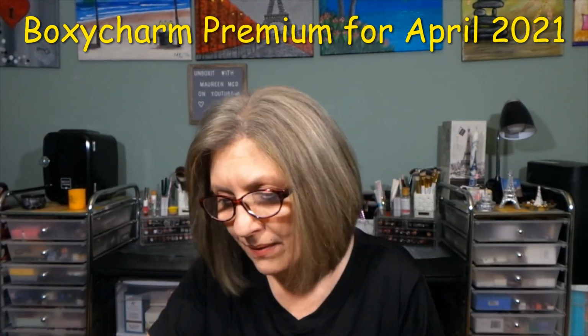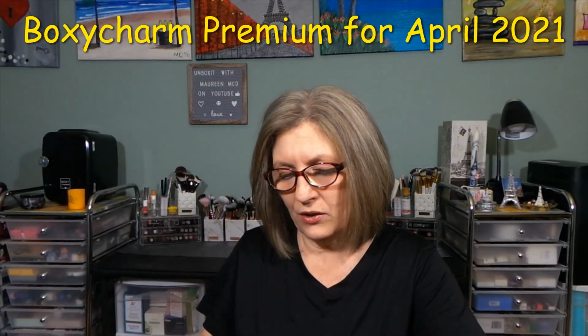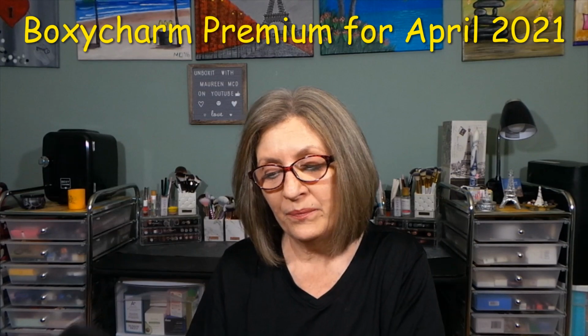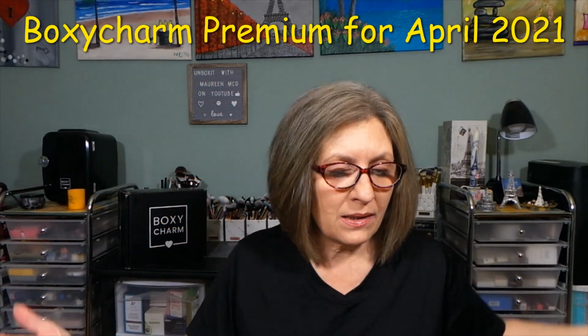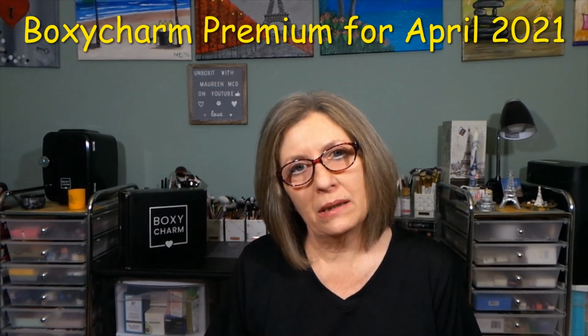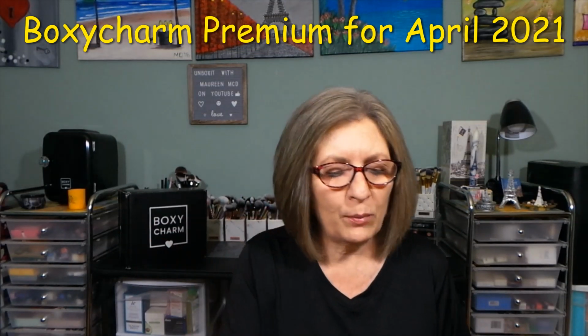So if you don't get the premium and you get the base, you can get rid of the base and just get the premium, or get both. I get all 3 of their boxes. So when it's a luxe month, you don't get the base. So I get the premium and the luxe, but the other 2 months I get the base and the premium box. And I love their products.